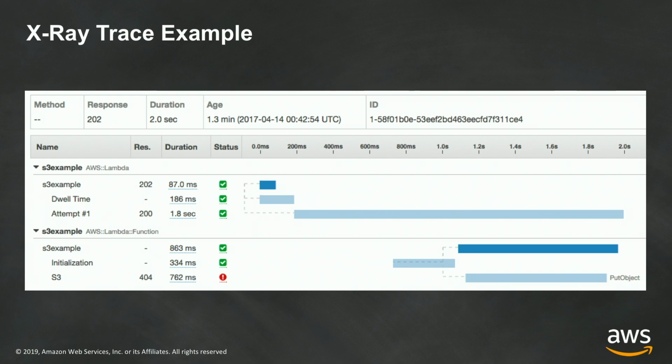Another thing you get with that is this really awesome waterfall flow diagram of the flow of the application. It is really useful when you are troubleshooting and you want to see which components within your serverless application are slow or responding slowly or taking more time.